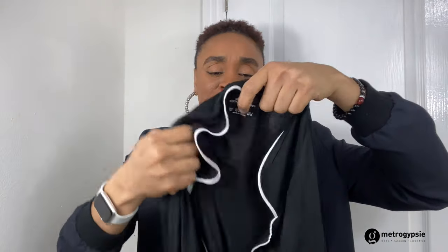I love the fact that it's black and the piping is white. It just looks really, really cool. And this cost me £10 and I got it in large. Who wants any nightwear?